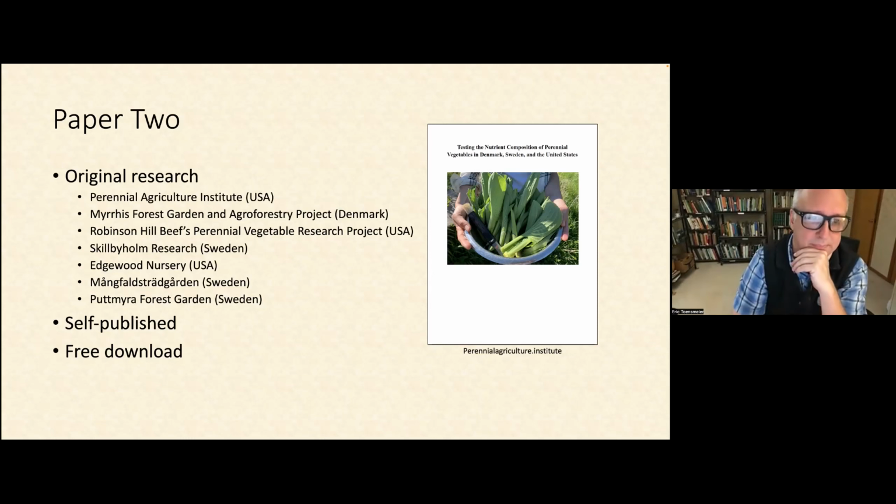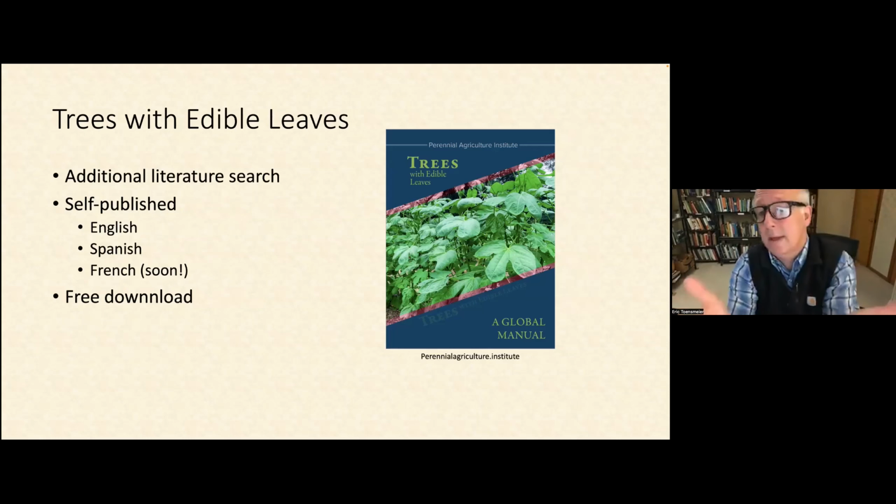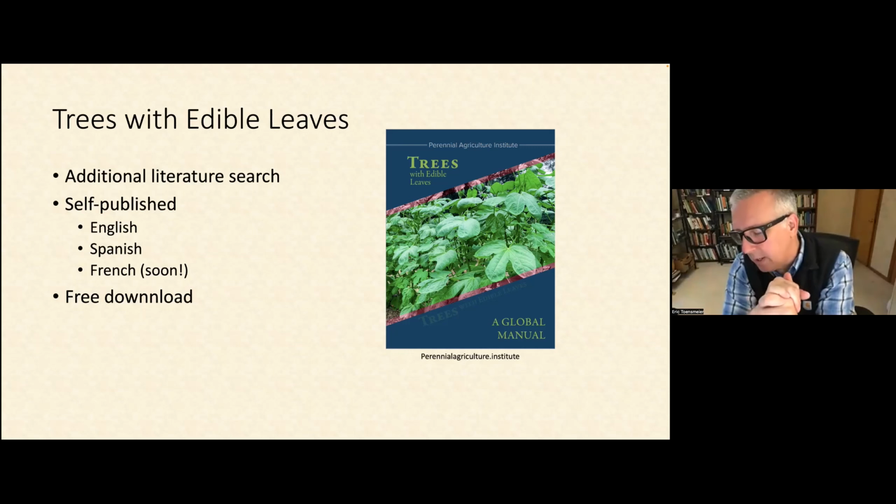And the other publication that came out of that first paper, we learned as we were working on it that trees with edible leaves are the most nutritious category of all vegetables in the world. Not every tree with edible leaves, but as a category, trees with edible leaves are the most nutritious type of vegetables, including all the annual vegetables and everything.